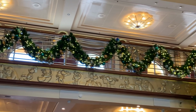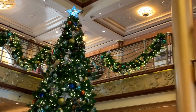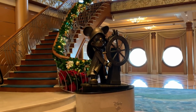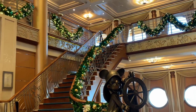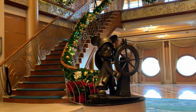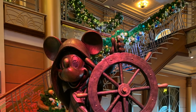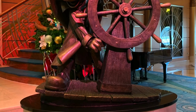And after we checked out the main atrium area and all of the holiday decor, they have the big brass statue of Mickey Mouse at the wheel, like he's the captain of the ship. All of the Disney ships do have one of the iconic characters in the main entry area in the atrium, which is lots of fun, and the Disney Magic just happens to be Mickey Mouse. So that was good for me because I just thought it was so cute.